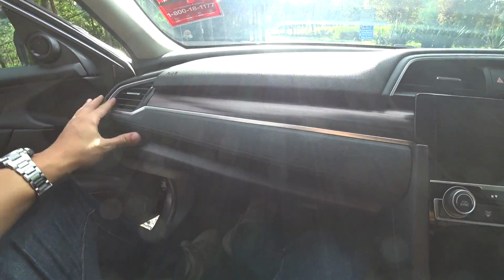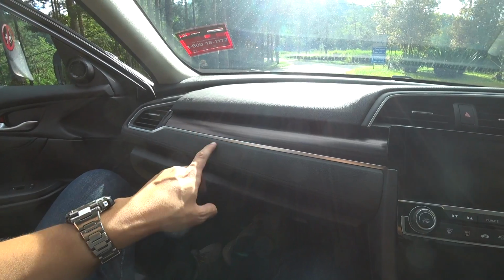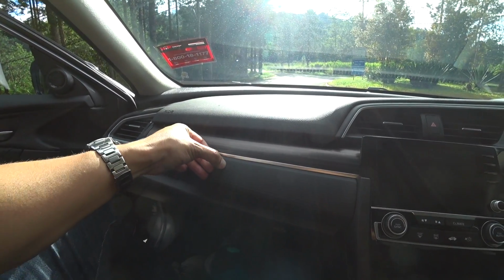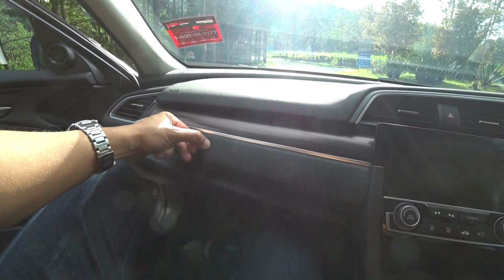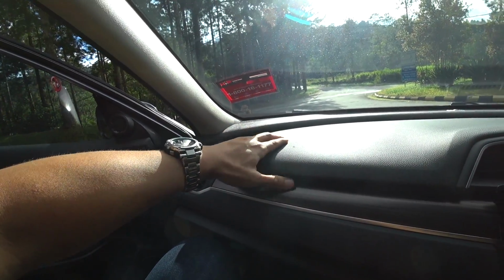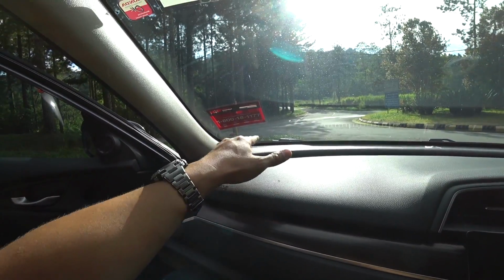This is a fake stitching, but it does what it does, because if this is leather, and if the stitching is the same color as that leather, it's gonna look exactly the same, except that when you touch it, it's still soft touch plastic, mind you. Soft, not super soft, but it's alright. I mean, you don't have to make it super squidgy. If not, the sensation between the soft touch plastics versus the actual hard plastics would be very, very different.